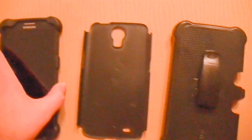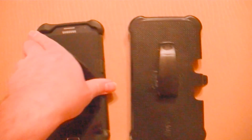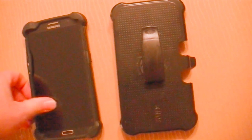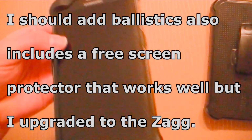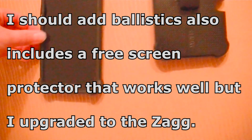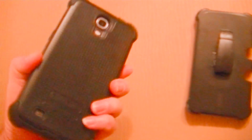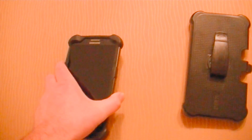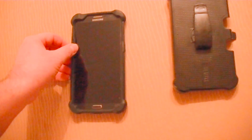Now, if I want to add something, here we have a second layer of protection. This is the hard case. It's just going to fit right down inside of it. Pops right in place. And now we have 2 layers of protection, and this will stay on. I don't have it exactly adjusted right there, but it will stay on. I guarantee you that's not going to come off once you click it and snap it in place. So now you have 2 levels of protection.